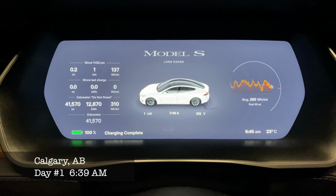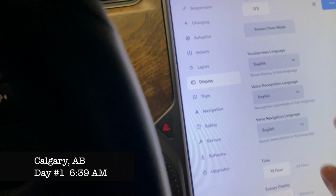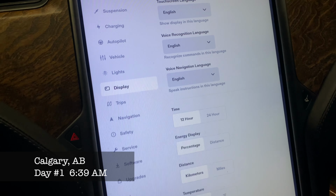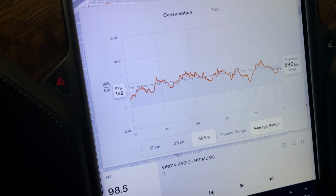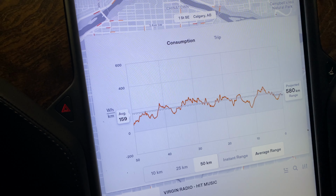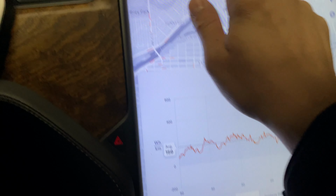Okay, so our charging is complete now. We're at 100%. I'm gonna flip it back to kilometers just for the first few legs. So it's saying our projected range with 100% is 580 kilometers, which is pretty accurate. I think when we purchased it, we were getting 590 or 600, so we lost a little bit of range over the last 2 years, which is perfectly normal.